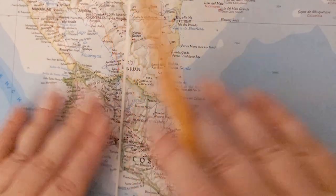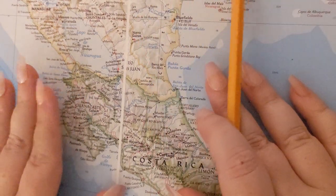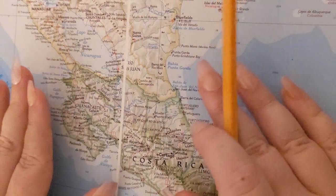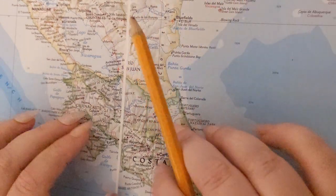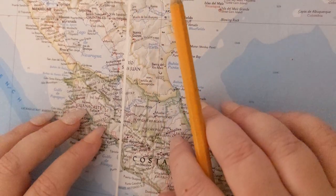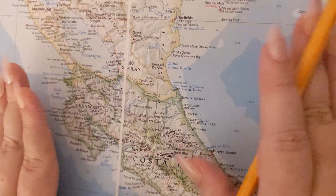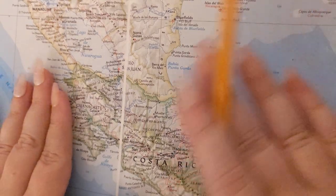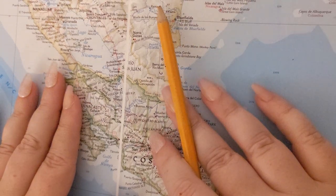But let's go over history, and then we're just going to play on Google Earth. I literally have spent like an hour looking at Alajuela on Google Earth. It is so beautiful, and I keep finding cool little spots. You know what I found? If you know me, you know I love water parks. I always show you guys the water parks that I find. I love water slides, I love swimming, so on and so forth.